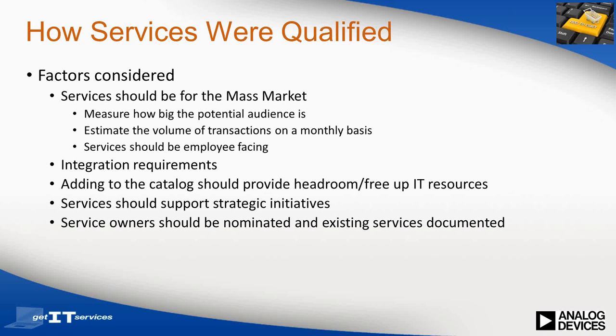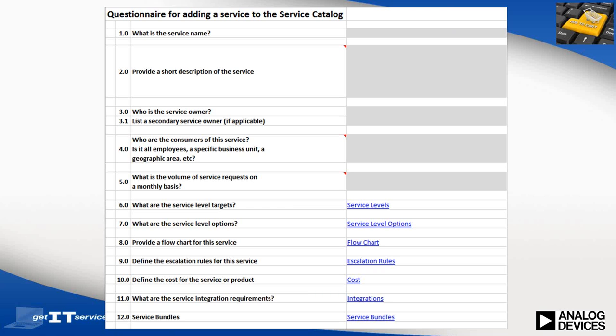The questionnaire was created that asked detailed questions about each service. The questionnaire is comprehensive. It does require a lot of effort by the service owner. However, this ensures that the catalog contains robust services that address the needs of the mass market. After completing this form, each service was reviewed by a governance committee that was comprised of senior IT staff members.